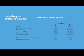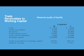So we can see how these measures make it pretty easy if you have an industry average, which you can Google and get these numbers readily available for your company. It makes it pretty easy to benchmark yourself against an industry average, and then you know maybe what you need to do.